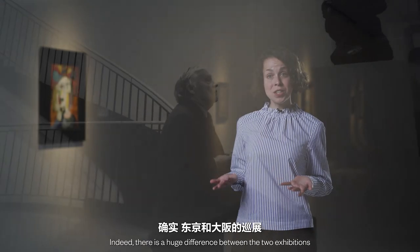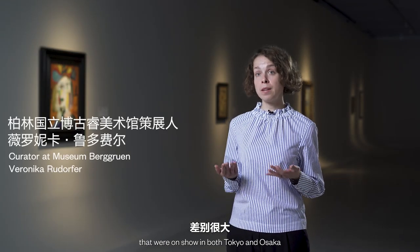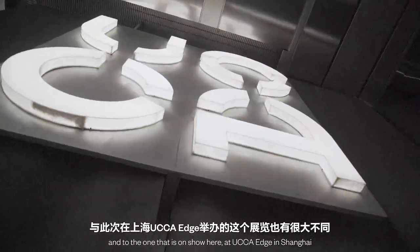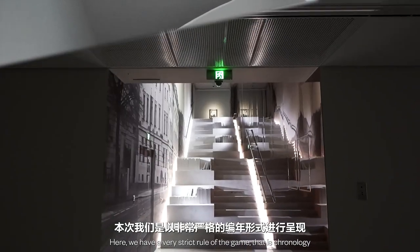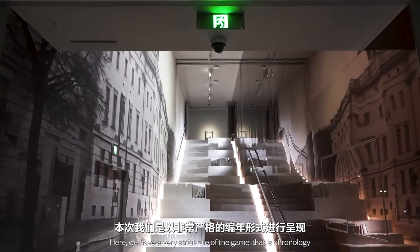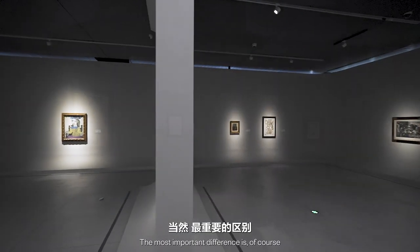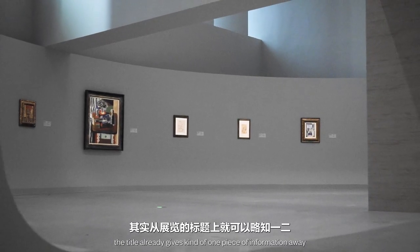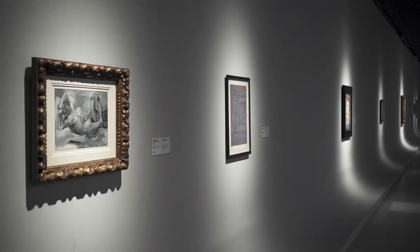Indeed, there is a huge difference between the two exhibitions that were on show in both Tokyo and Osaka and the one that is on show here at UCCA Edge in Shanghai. Here, we have a very strict rule of the game, that is chronology. The most important difference is, of course, that the title already gives one piece of information away, that the focus of the exhibition is on time.